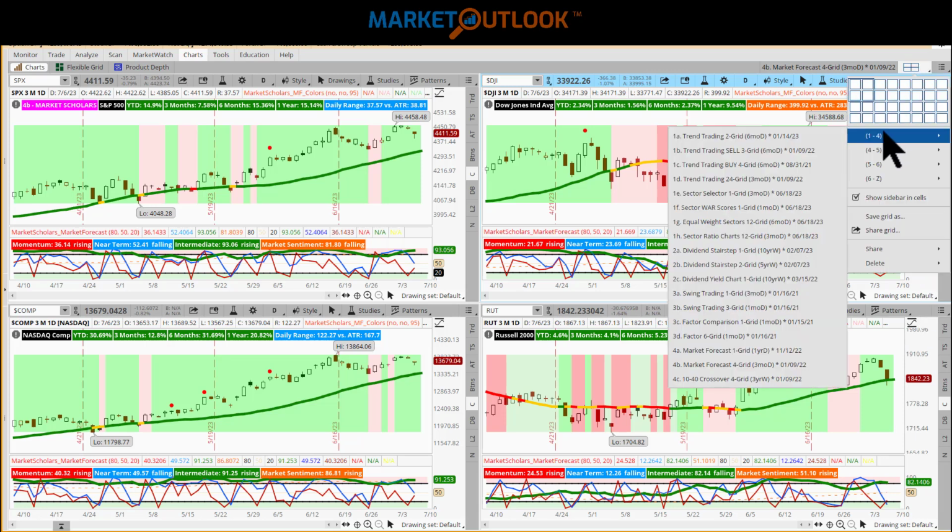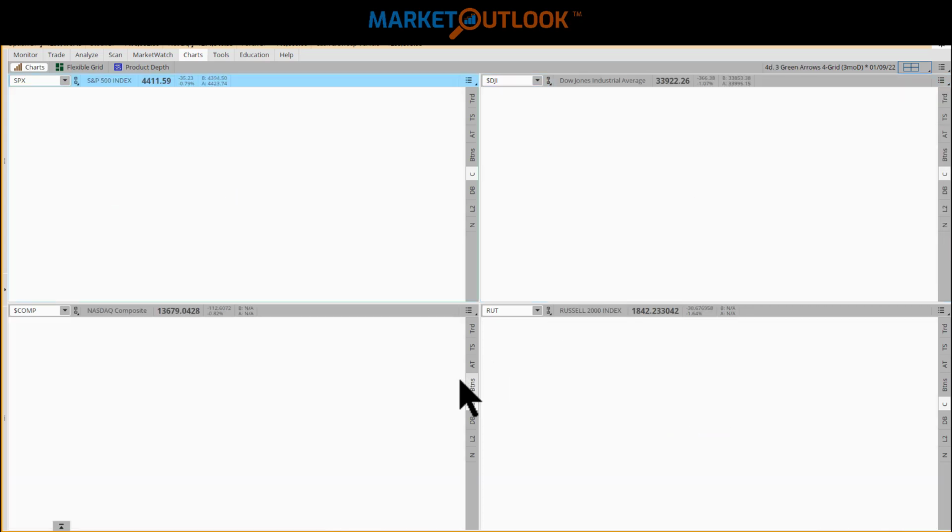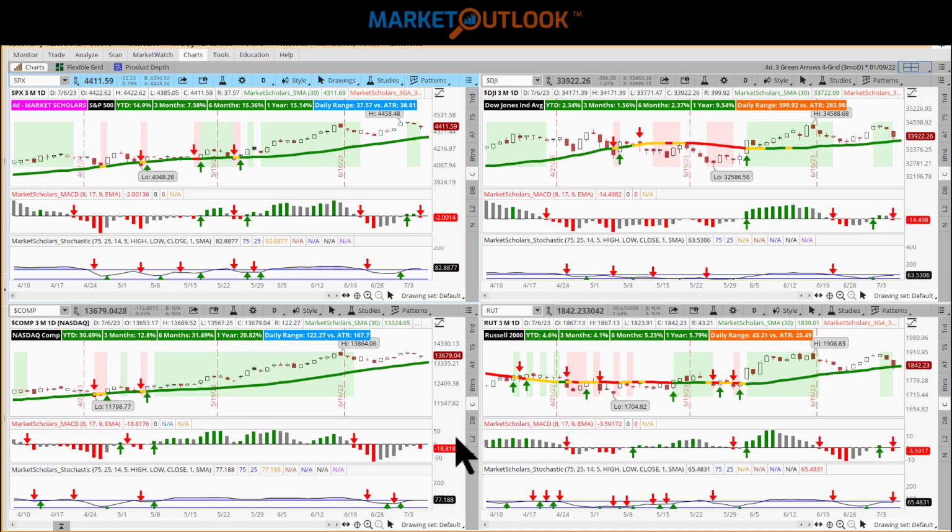All right, let's go ahead and now take a look here at our 3 green arrows chart. This is chart 4D for those of you that are following along at home. And at this moment, we actually don't have any 3 green arrows signals or any 3 red arrow signals. All 4 of these charts have a mix of green and red arrows. Prior to today, we did have some 3 green arrows charts. In fact, we had that on 3 out of the 4 charts. But with today's selling, we did see some red arrows starting to creep in, including on the S&P 500.